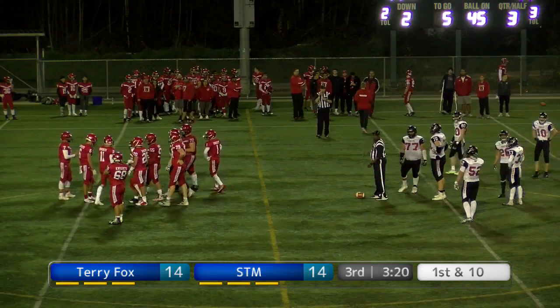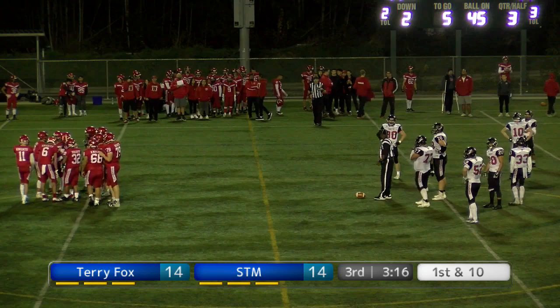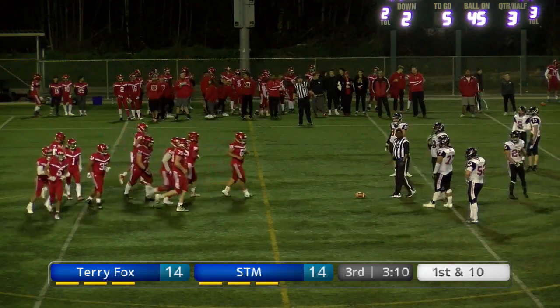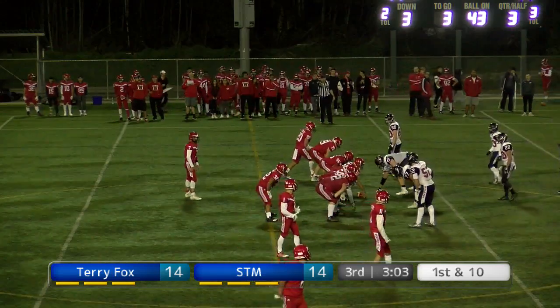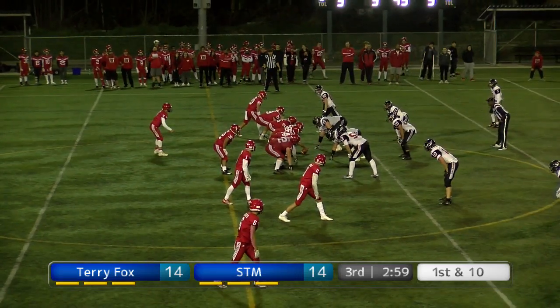And the head umpire, Lee Bryan, overruling his back judge there, saying no flag. Good job by the referees there, because the back judge saw some blocking going on downfield as the ball was caught. The side judge is going to signal that the ball was caught behind the line of scrimmage. So okay for the receivers to block as long as the ball is caught behind the line of scrimmage. 3rd and 3.